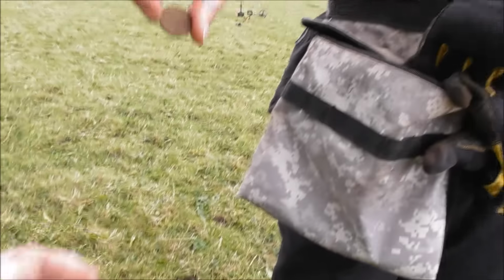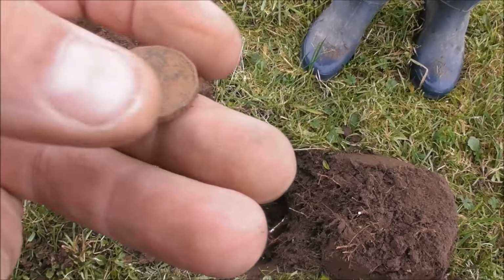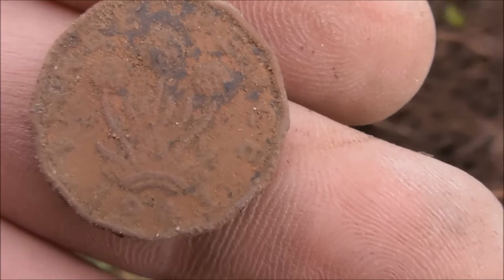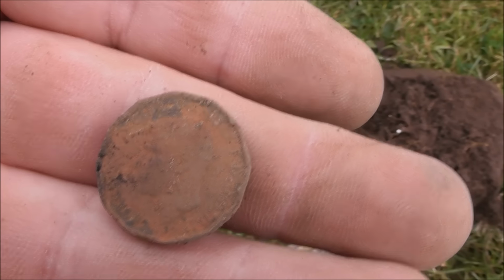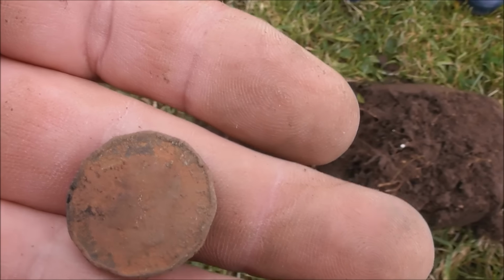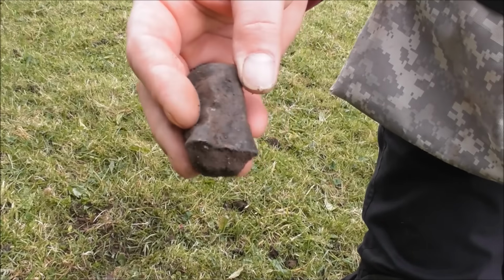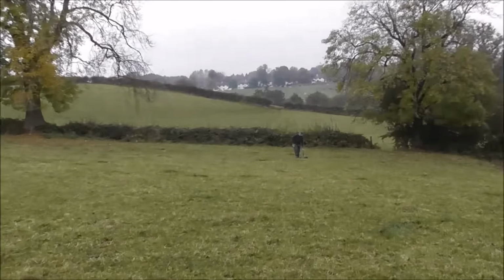Our man has had a threepence. Got a date off it, man. 1943, so World War II, George VI. Like a walking stick or something. Piece of crap. Right, there you go. Let's carry on. I'll see you in a bit.